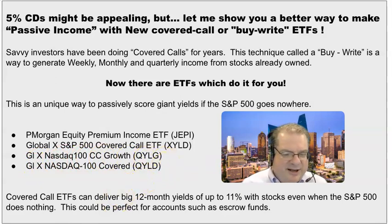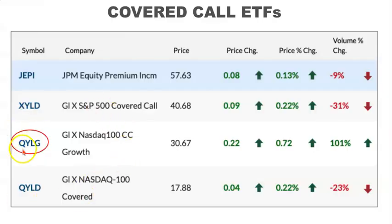Now let's take a look at these 4 funds. As of today, I like the QYLG the best. And the reason I like it the best is, first of all, the volume is up on this. It's getting discovered by a lot of investors. The price is up, and the dividends are exceeding 11%. So very, very good place.